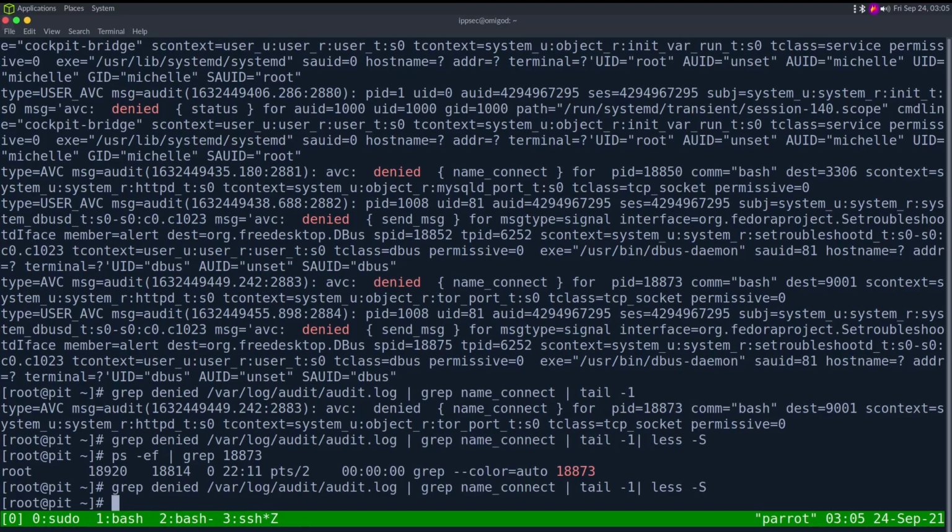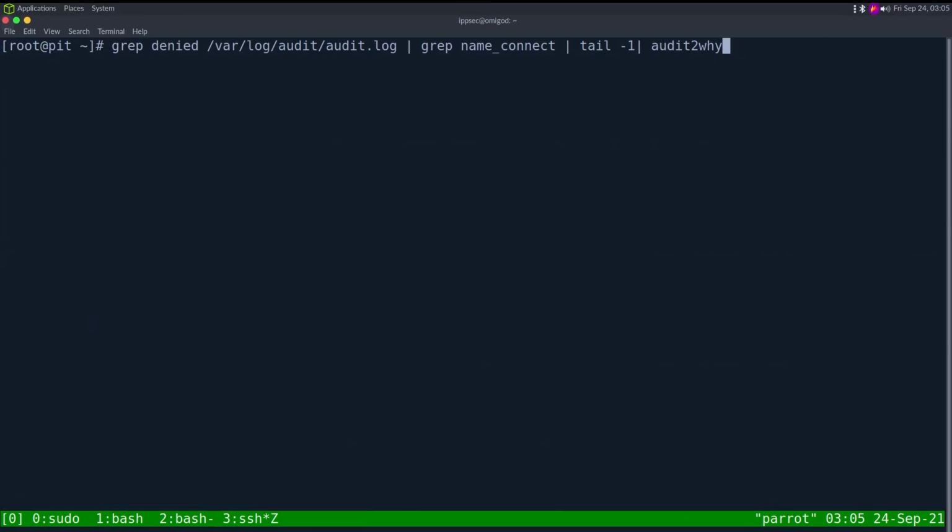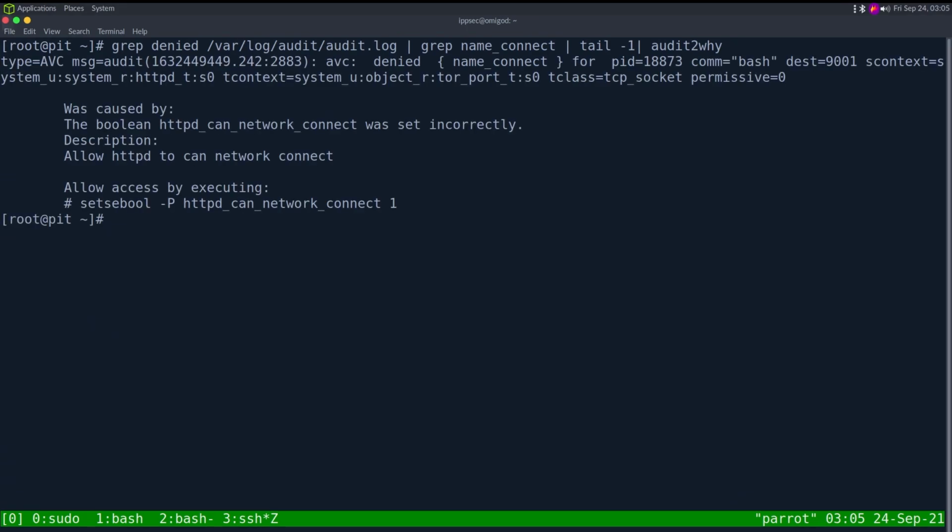But that's not really human readable. So if we do audit2why, which is a SELinux program, it will convert this log into something we can read. So AVC denied, name_connect, what was the cause: httpd_can_network_connect was set incorrectly. We have to enable this to have HTTP be able to connect to the network.